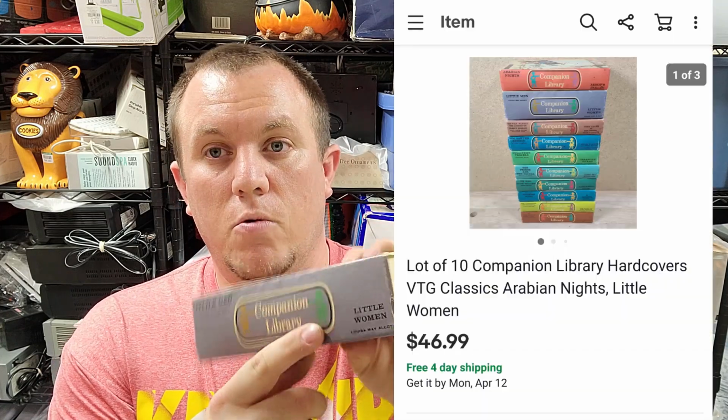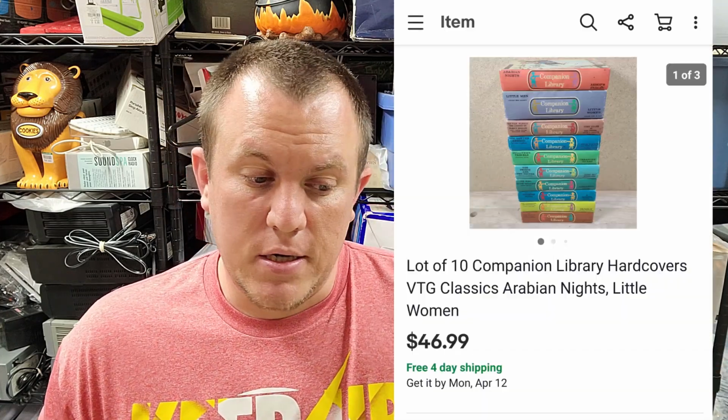We start off with some companion library books. There's 10 books, but it's actually got like 2 books in it. Like this one has Little Men and Little Women, so I guess it's 2 books there. This one ended up selling for $47 shipped for all of those. That's from the Hirsch buy. It didn't take too long to sell. I love selling book lots. We've gone over that before. Unless you're new to the channel, you should already know that's one of my things that I like picking up. But 47 bucks on those.